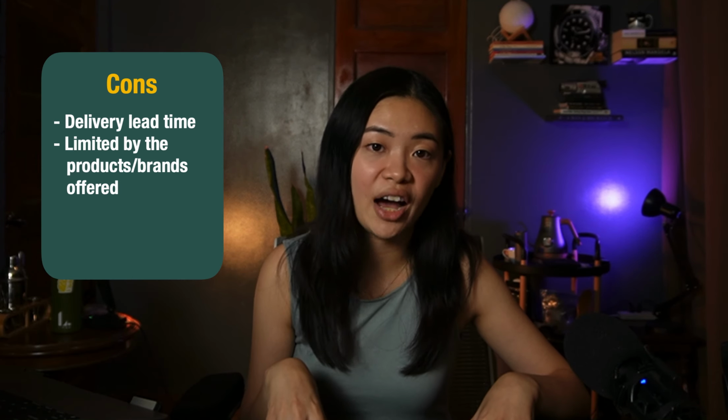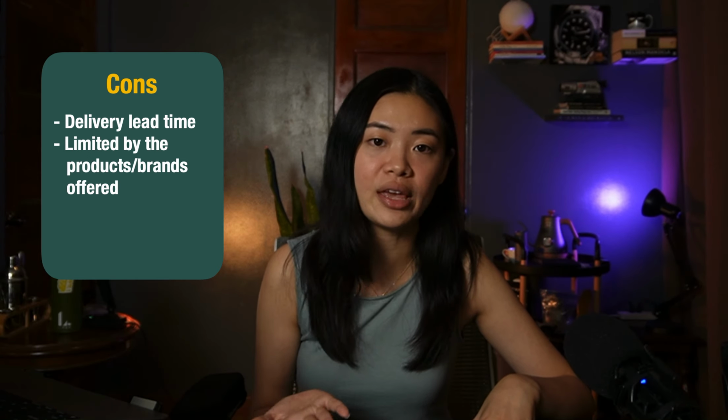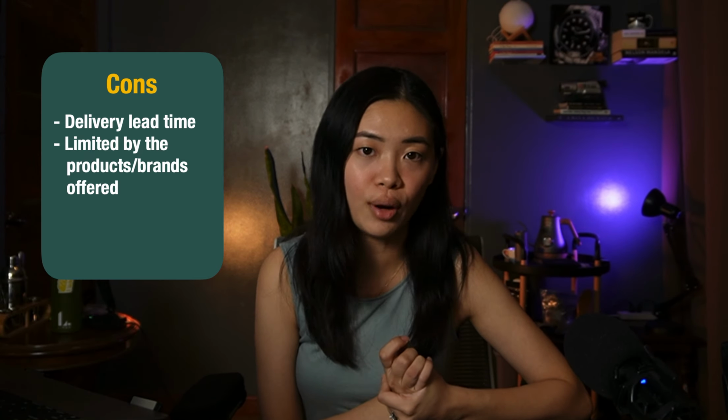Now again, they do have an extensive product inventory, but just in case that there are things that your Ka-Suki is looking for and it's not being offered by SariSuki, you don't really have the option to add that in.